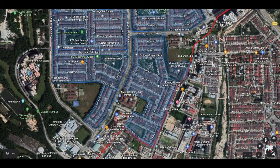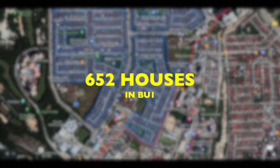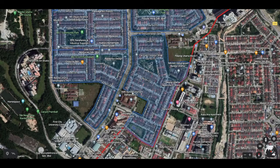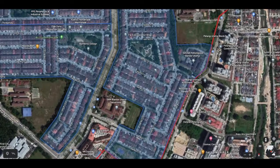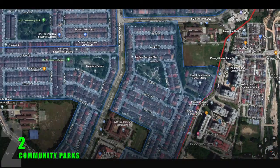So BU1 is located in the middle of BU, and there are 652 houses in BU1. And as you can see here, there are Center Point, SMK Bandar Utama 2, SK Bandar Utama, and also SMK Bandar Utama just outside BU1. So BU1/11 sort of separates Bandar Utama 1 into two sections here. And as you can see here, there are two community parks in Bandar Utama 1.